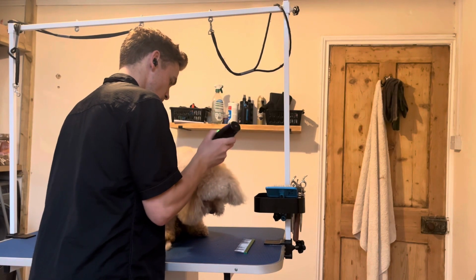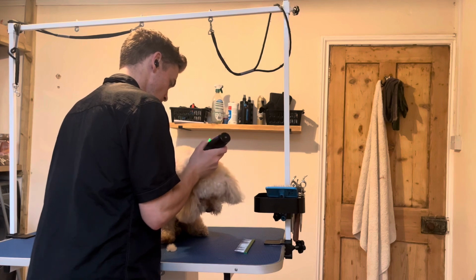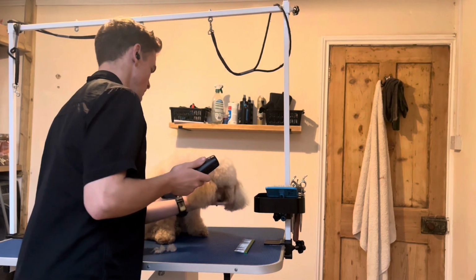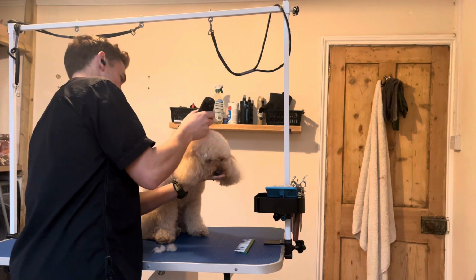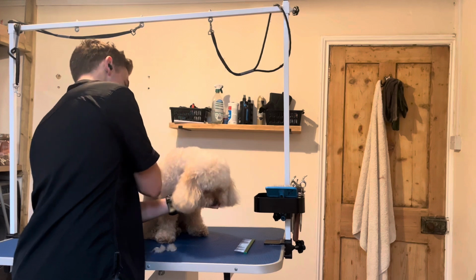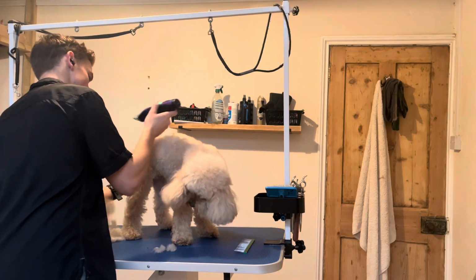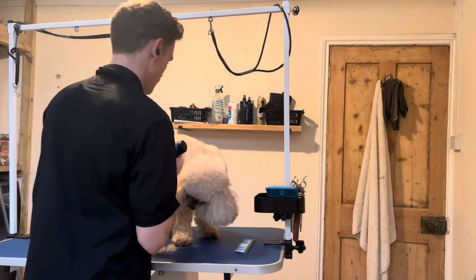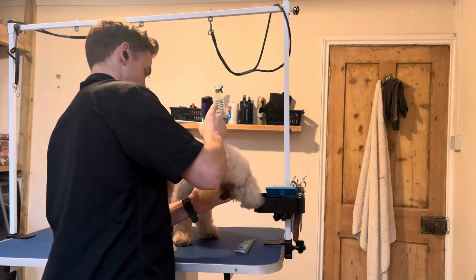Delving back into the detail here, I'm using my 5F blade on her body. And actually, you might notice I kind of look at her a bit like, oh, what am I doing here? Because the light from above actually made it look like I was going far too short. So I had to check I did have the correct blade on. I was scared I was using my 10 blade, which would have been very short. But in fact, it was just the lighting, and she didn't look too bad after all.